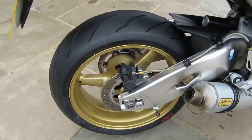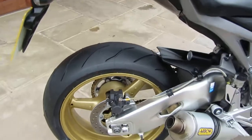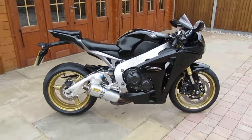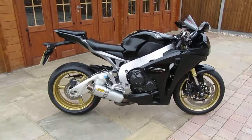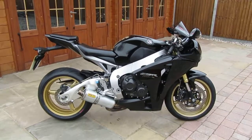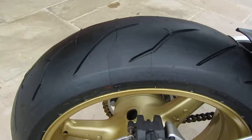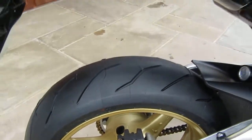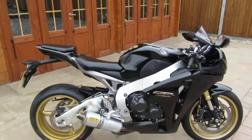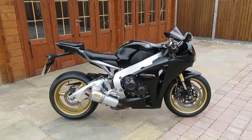As I say, as yet, because of the weather conditions, that tyre has not even turned a wheel yet, but it will be fully road tested before the new owner comes along. So those Diablo Rosso Corsas, they're a really nice sticky road tyre, but they're also more than capable, as you can see from the relative lack of tread on the shoulder there, a really, really capable track day tyre as well. So if you like your occasional foray onto the tracks as well, then this would be an awesome bike for it.